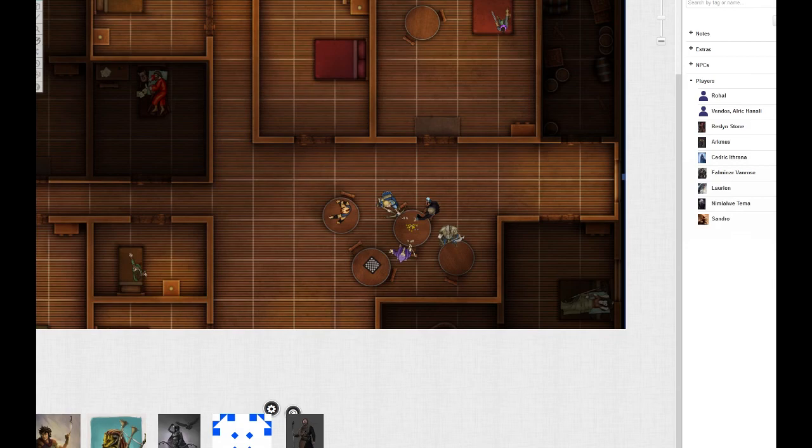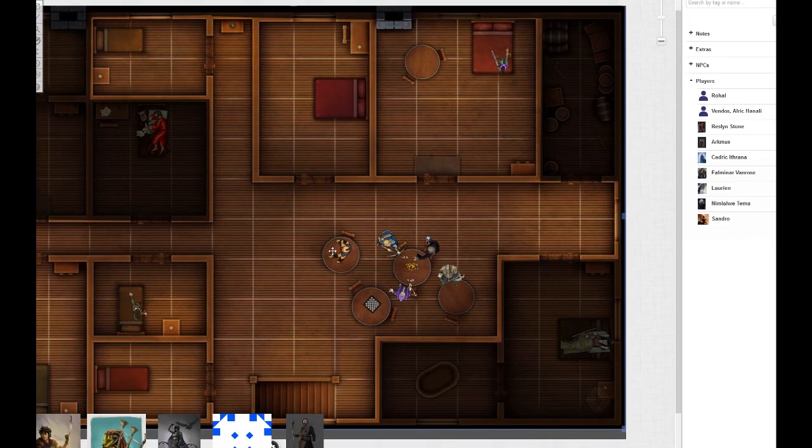Rohal sighs and says, "Let's get a bite to eat." Yes, yes. And we can streamline this. It's all included with the room and board.